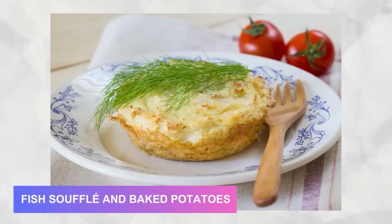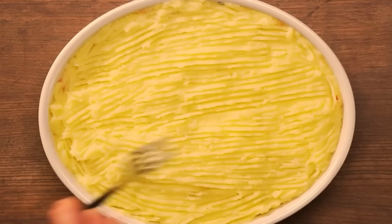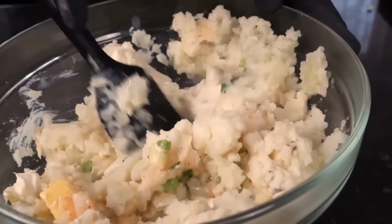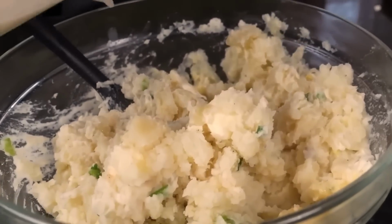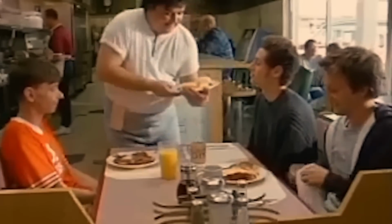Fish soufflé and baked potatoes were a wonderful combination, the kind of thing that just bounces off of the beach of its different parts and sides. The fish soufflé, along with a generous serving of baked potato, wasn't just delicious, it was also extremely nutritious. This was probably one of the recipes that kept up health the most throughout the whole ordeal.